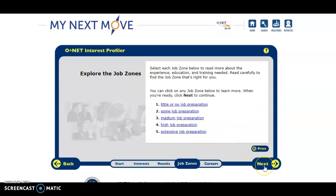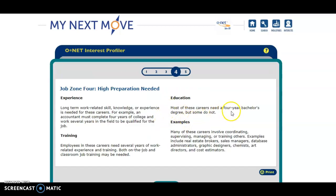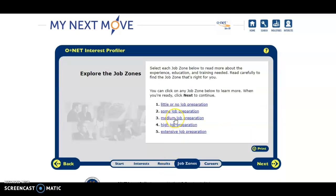So what's interesting about this is when you're thinking about a career path, this site allows you to think about how much schooling this job would require. So then you click next, and again it explains, you pick which job zone you're interested in. Job zone 4 is where you would need a 4-year degree, okay? That's what most of you, I assume, are going to look at. That's what I had when I first went to get a job.